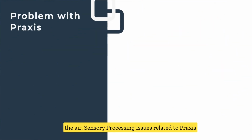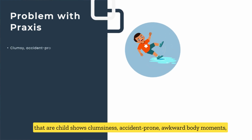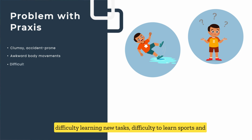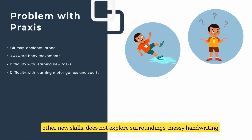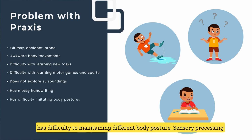Sensory processing issues related to praxis: the child shows clumsiness, is accident prone, has awkward body movements, difficulty learning new tasks, difficulty learning sports and other new skills, does not explore surroundings, has messy handwriting, and has difficulty maintaining different body postures.